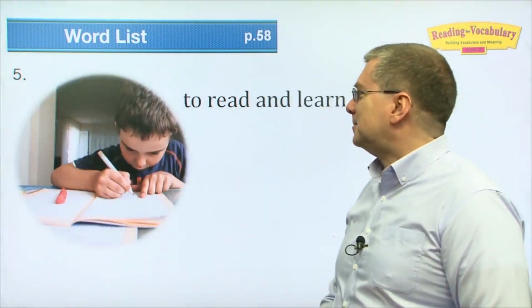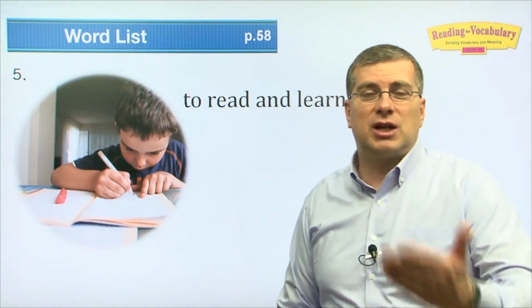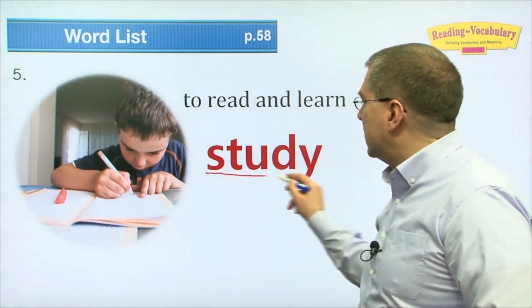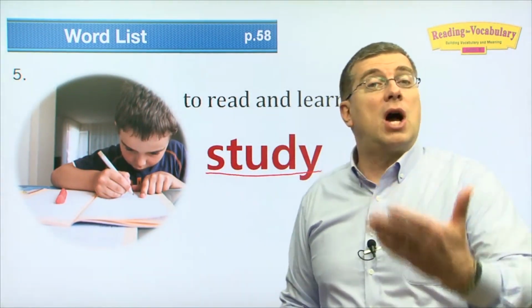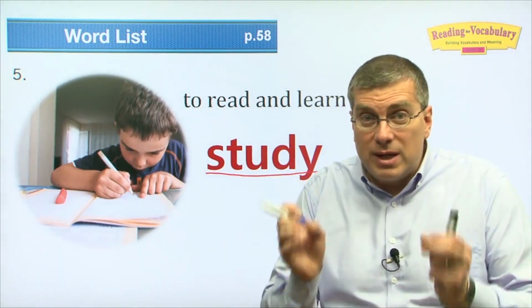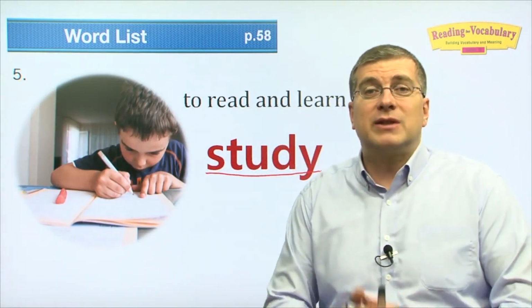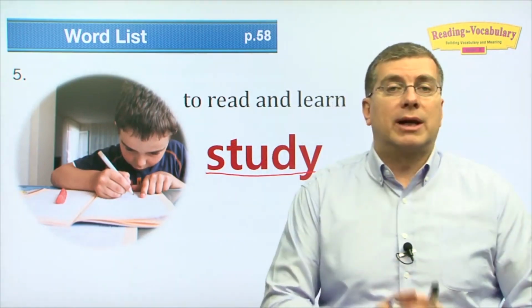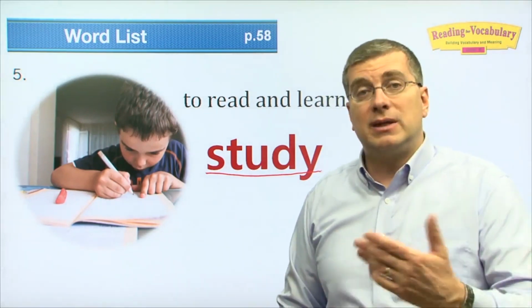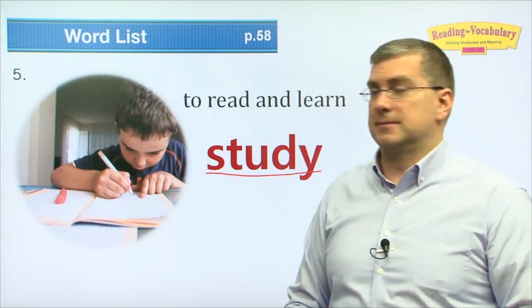Okay, next one. 5. To read and learn. Now, to read and learn, we talked about teaching and training, but this is the opposite side, right? This is to study. When you are being taught something, and afterwards you sit and you study, you read a book, you read and you learn, especially by yourself. Many students study at home. Homework is a way that you can study by yourself. Of course, you also study in class with a teacher. When you read and you learn something, you study something.